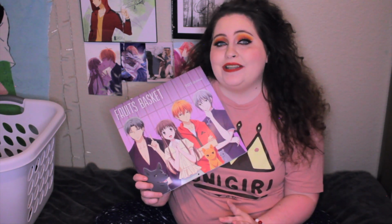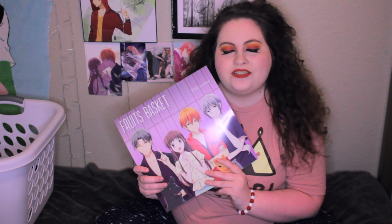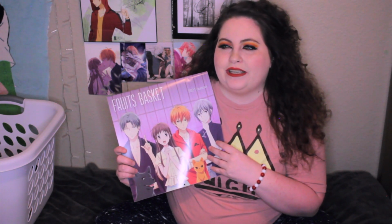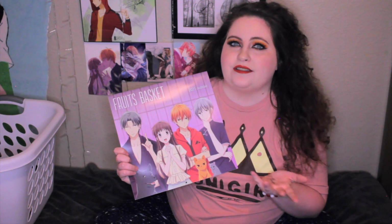But I had also mentioned that I wasn't sure if I was going to get this one, just because I don't love the layout of the months, just because they use shots from season 1, and I thought it was a really odd choice because why wouldn't you use shots from season 2? Because season 2 is out now and it's awesome.